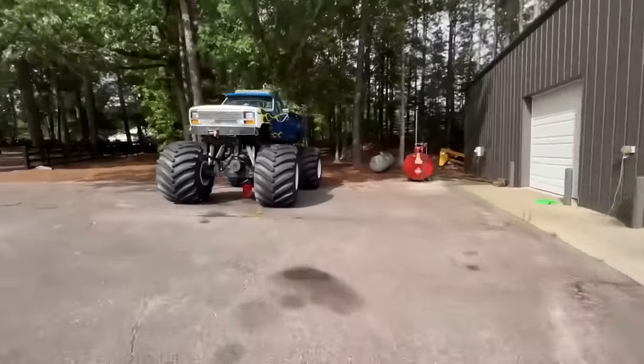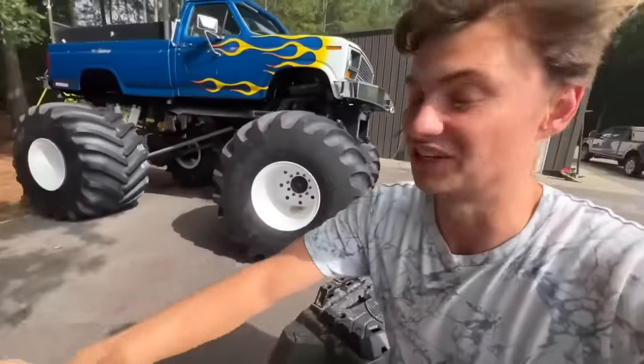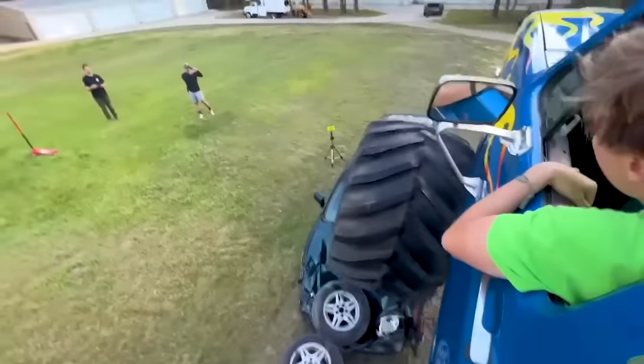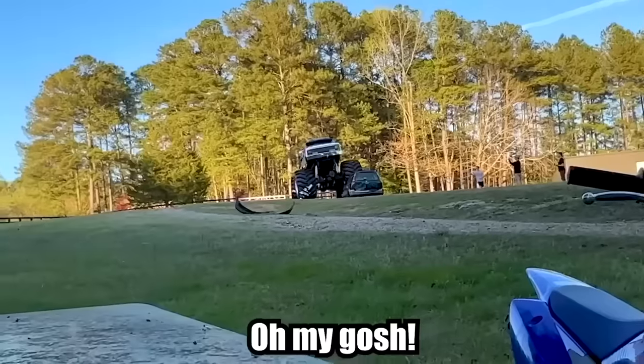If you guys have been watching the channel, you know that I love crazy, rare, and ridiculous rides. So that's why this Bugatti is next on the list. But of course, I got a crazy monster truck. This thing is amazing. It literally crushes cars. Here we go! Oh! Oh my gosh!